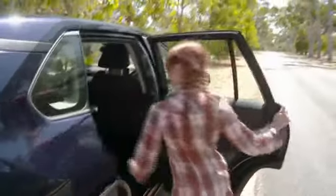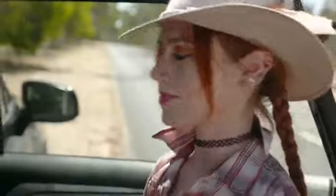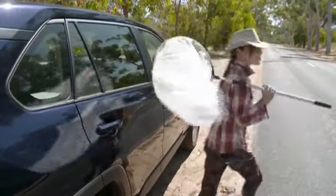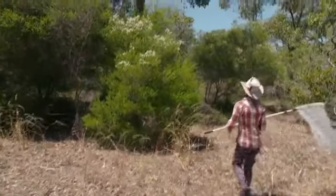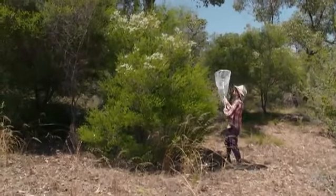I'm Dr. Kit Prendergast, also known as the Bee Babette, and I'm a wild bee scientist. I study the native bees and I discover how many species there are and how we can help conserve them. Melaleuca in general attracts so many species of native bees. When the Melaleuca's in flower, I always know to go there to find native bees.